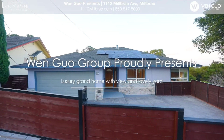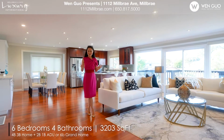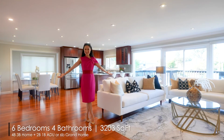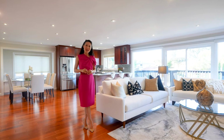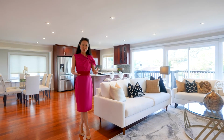Welcome to 1112 Millbrae Avenue. It's a grand luxury residence of 6 bedrooms, 4 bathrooms. You can live large in the whole space, or you can live on the top 4 bedroom, 3 bathroom space and rent out or let your in-law occupy the bottom floor of 2-1.